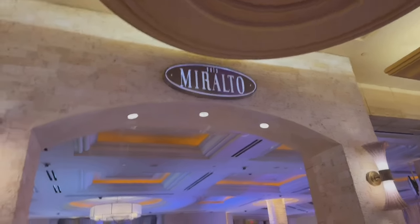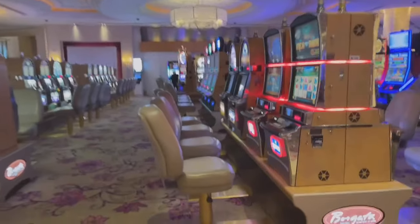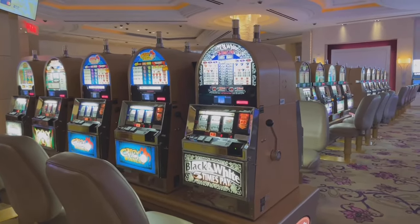Wish me luck. That's the high limit room at the Borgata. I'm going to have to show you some of the machines in here. Well, these ones aren't. I mean, these are still big. They're bigger than what I play. $5. But I'll show you. They have $100 machines in here also.